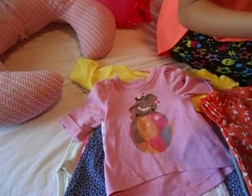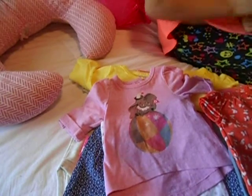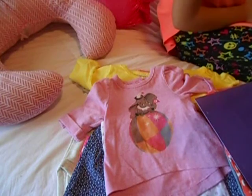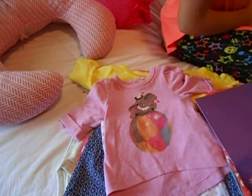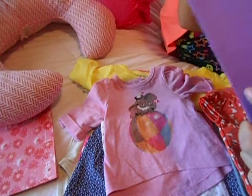That is the reason why I'm obsessed with elephants, is all because of Dumbo. When I was a kid, that's what I watched, was Dumbo. Oh my gosh, I can't even tell you how excited I am right now about that outfit. I seriously just want to cry right now.